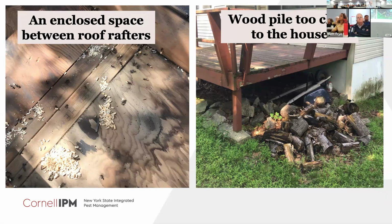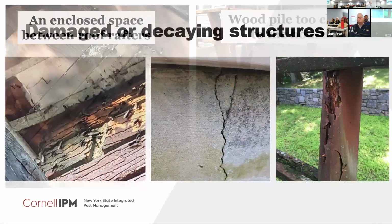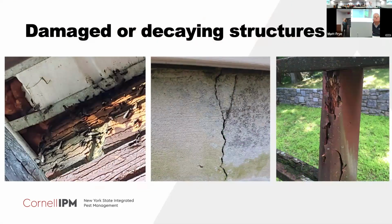And also we have a pile of wood next to a deck very close to the foundation. This is problematic for a lot of reasons, because you could have mice in this pile of wood, but you can easily harbor ants. And the longer it sits there, the more likely you'll have a healthy carpenter ant colony in that space. So damage or decaying structures. You can see carpenter ants just looking up on a structure, and carpenter ants making it into the eave of this house. That would be visible on that brick up and down. They'd be trailing up and down on that brick.